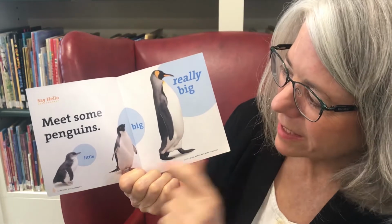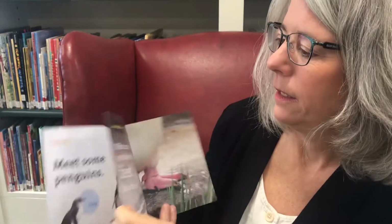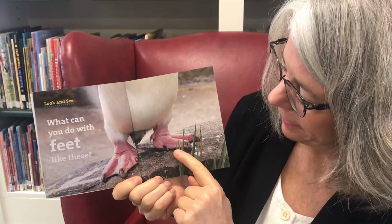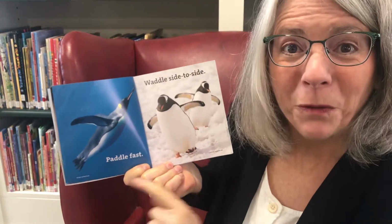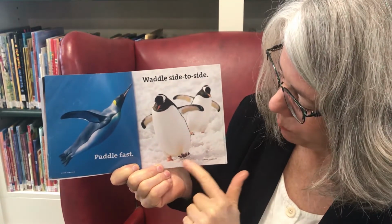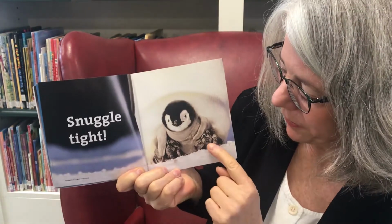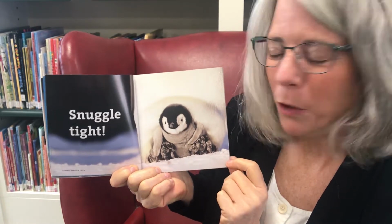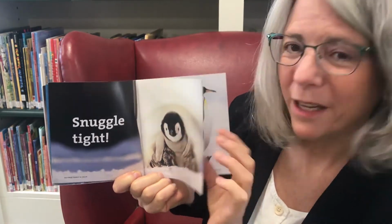Meet some penguins. Little, big, really big. What can you do with feet like these? Oh, they're pink feet. What can you do with them? What do you think a penguin can do with its feet? Well, it can paddle fast in the water. It can waddle side to side. Boop, boop, boop. And it can snuggle tight. Penguins don't have arms to hug their baby, so they use their feet. See that parent's feet around the baby?